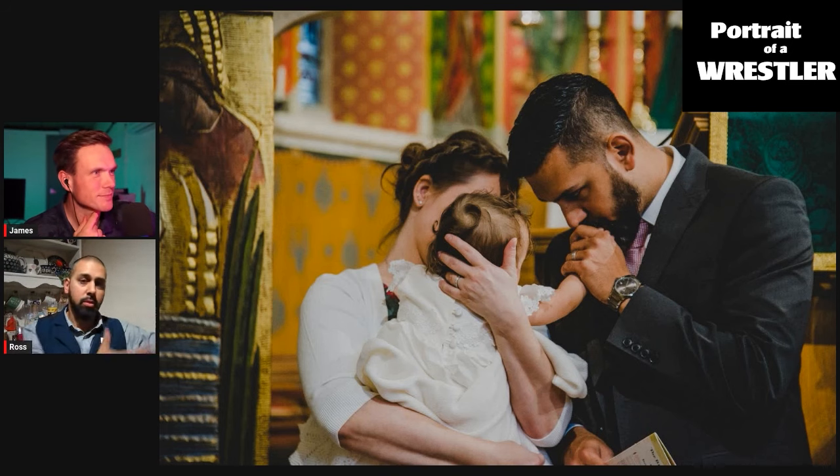I love the way Laura's hand is on the back of Jasmine's head, just propping her head up. Obviously I've taken her hand and I'm kissing her hand just to give her that moment of comfort. I think the beauty of the photo is you wouldn't know it's the moment of a crying child. It just looks like a tender moment between two loving parents and their child.